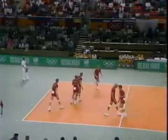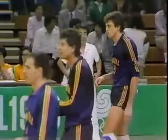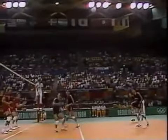Gouveia with the jump serve long. And Jeff Stork goes back. U.S. leading 7-0 in game 2. Brazil having trouble passing the ball to the net. They can't run their quick attack. When they go outside, they're just getting stuffed. Another bad pass off the net.